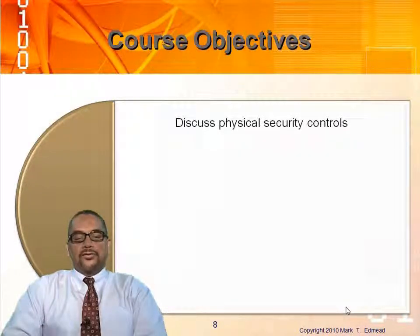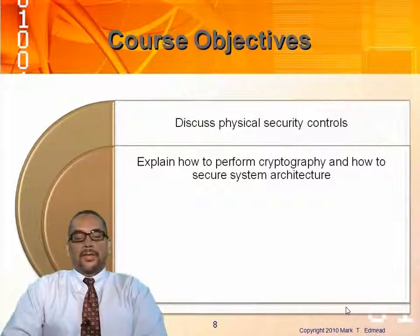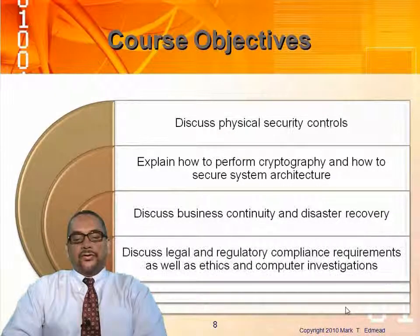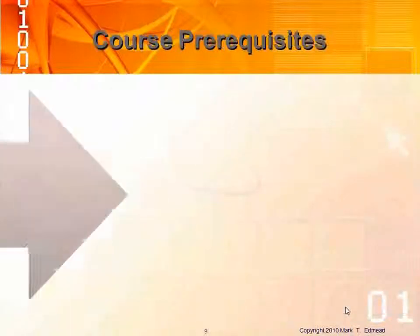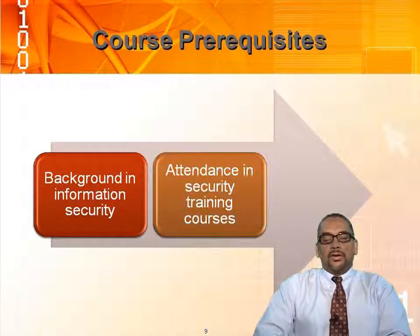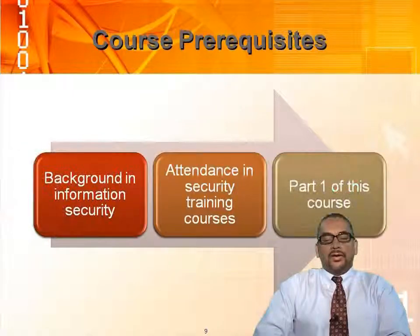The course objectives are to discuss physical security controls, explain how to perform cryptography, and how cryptography can help secure our architecture. We're going to talk about business continuity and disaster recovery and the role that it plays in maintaining availability of our systems. And we're also going to discuss some of the legal and regulatory compliance requirements, as well as ethics and computer investigations. The prerequisites for this course are, of course, a background in information security, attendance in other security training courses, and part 1 of this course, which addresses many of the topics that we're going to expand upon now in this part 2.